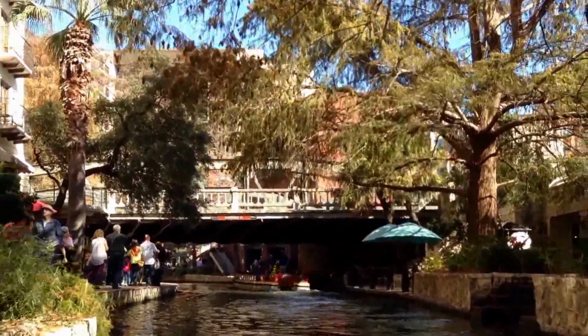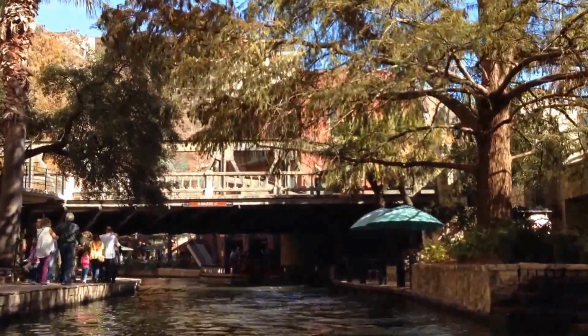The waterfalls that we're bypassing here are man-made, but they do help circulate the water in this natural part of the river.